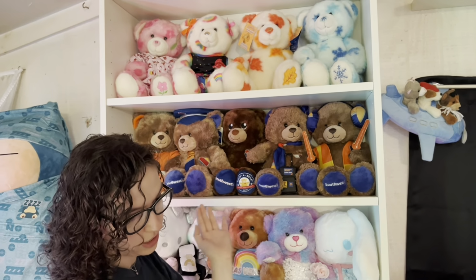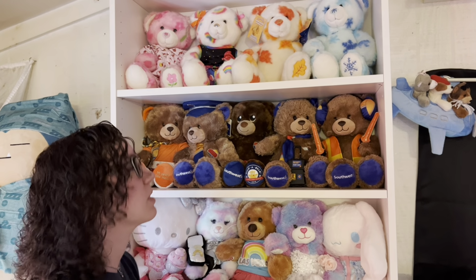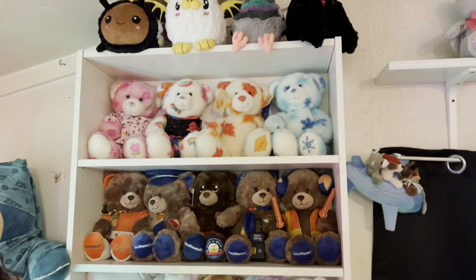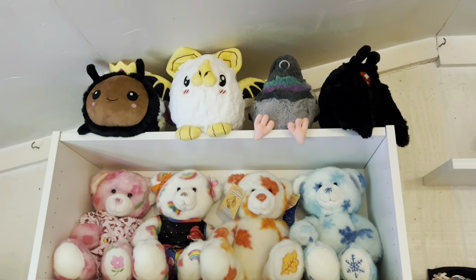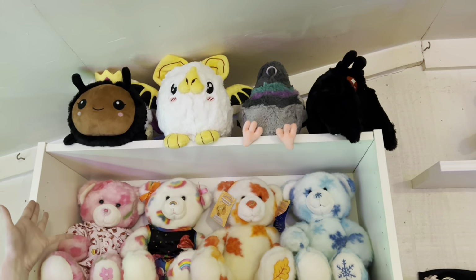This is embarrassing, but I have so much Build-A-Bear stuff that I did misplace it. I tried to find it for the video. I couldn't. Oh well. And then finally, the top shelf. I can see my husband's hands are starting to cramp. He's swapped hands. So I'm trying to speed this up for him. Is again, more squishables. These are kind of my guys though.